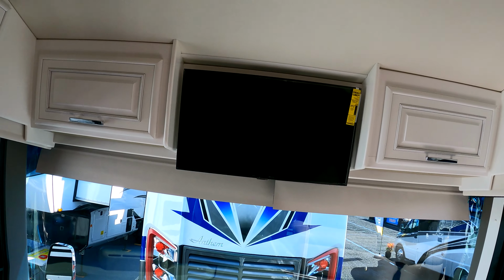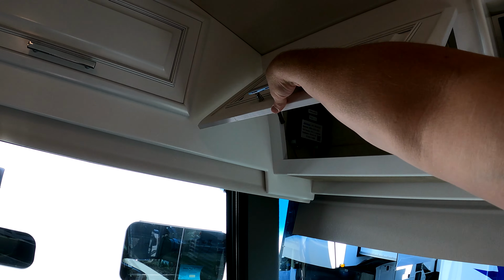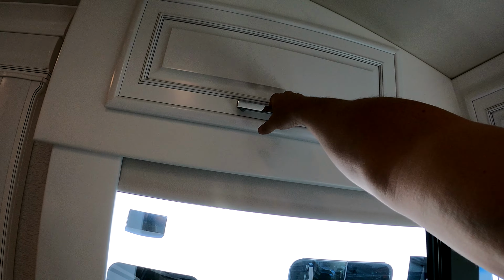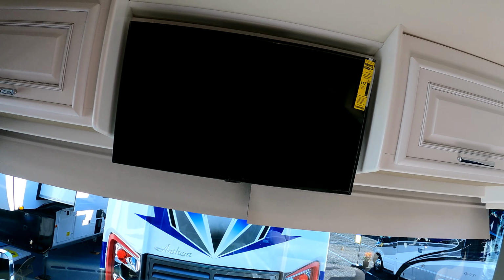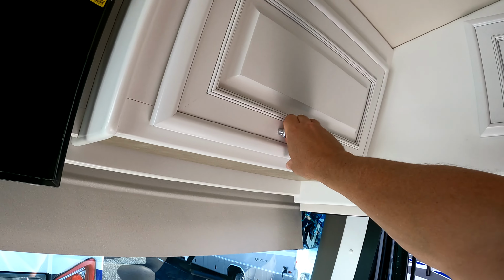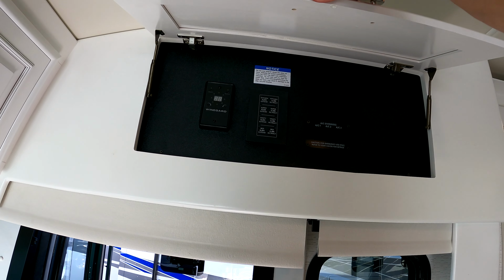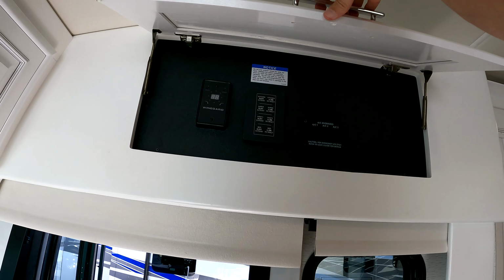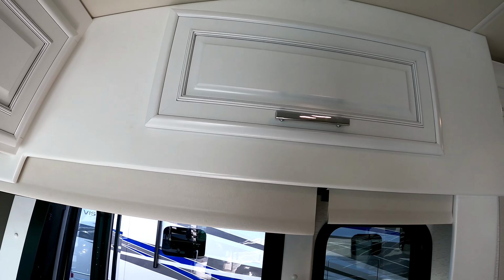Beautiful. And then you have a TV up here. Storage on either side above. There's no overhead bunk in this, so that frees up space for more cabinets. Air condition overrides. Slide outs.